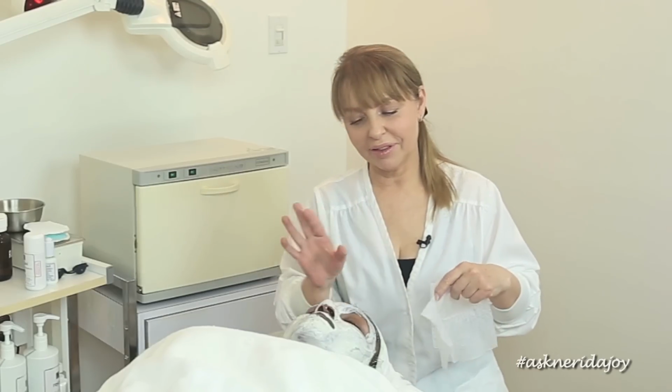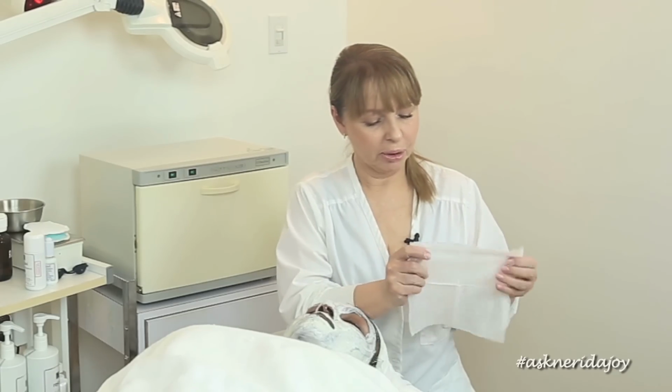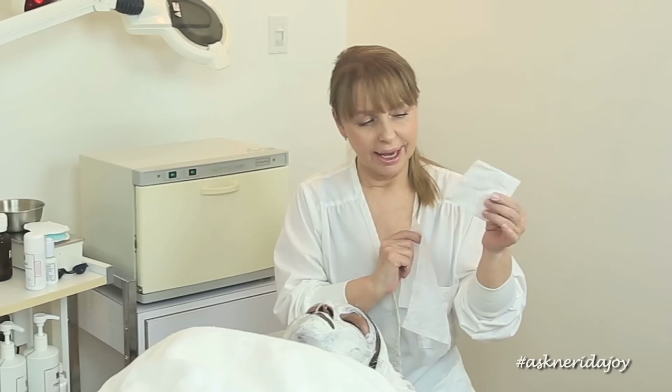Okay, so I've left the purifying mask on Christina for a couple of minutes. I'm just going to prepare some gauze right now. This gauze is 4x4 gauze.